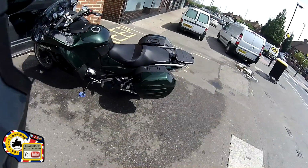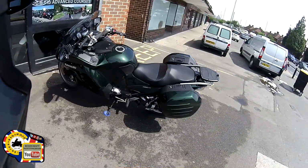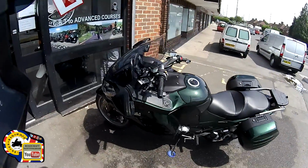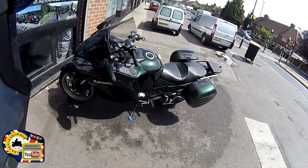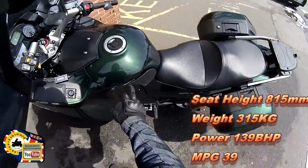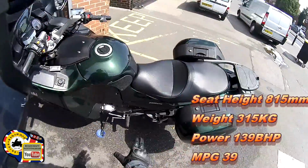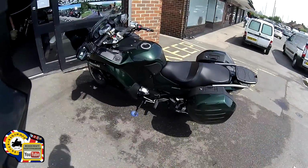Hello everyone, just going to do a review on this, the Kawasaki GTR1400, or as they say in the US, the Concours or Concours 1400. It's obviously a 1400cc. I'm going to put the spec up on the screen because you don't need to hear all that. This particular one is in a gorgeous metallic green. Looks like it's got big flakes on it. It's a 2011 model, and we'll just go through some of the extras that are fitted to this.